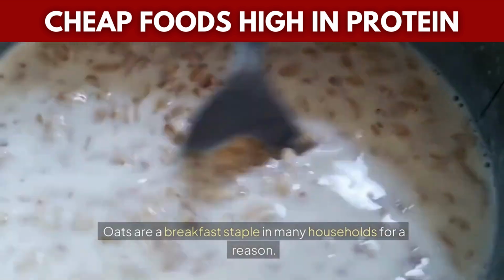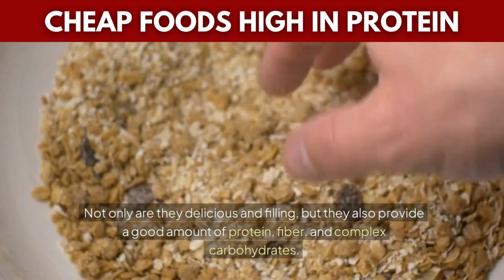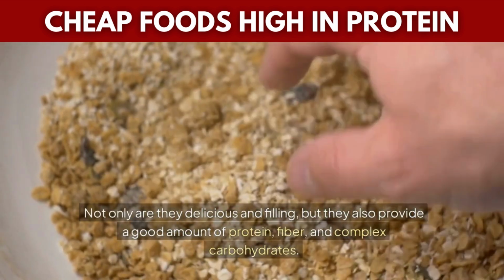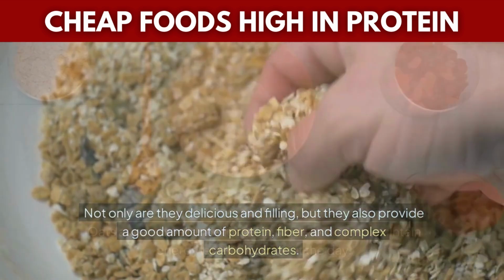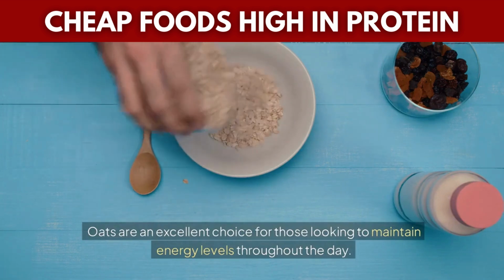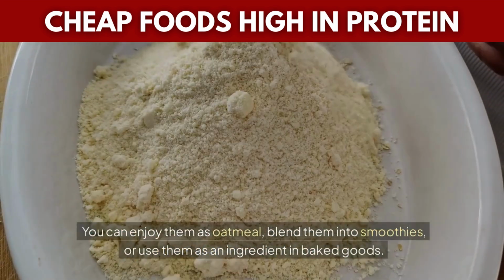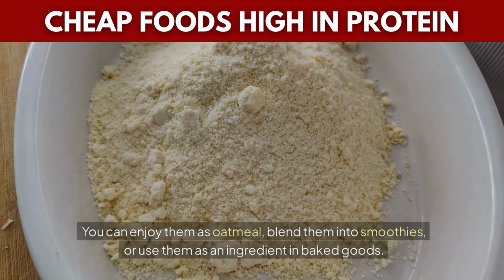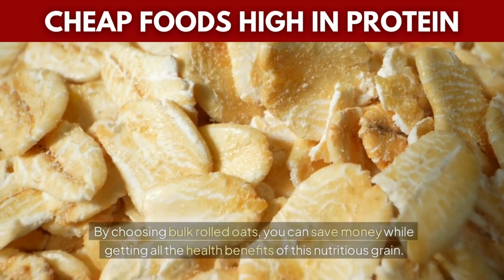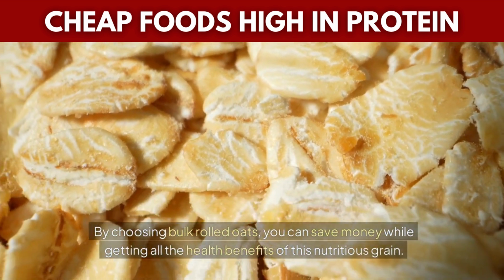6. Oats, a classic, affordable protein source. Oats are a breakfast staple in many households for a reason. Not only are they delicious and filling, but they also provide a good amount of protein, fiber, and complex carbohydrates. Oats are an excellent choice for those looking to maintain energy levels throughout the day. You can enjoy them as oatmeal, blend them into smoothies, or use them as an ingredient in baked goods. By choosing bulk rolled oats, you can save money while getting all the health benefits of this nutritious grain.